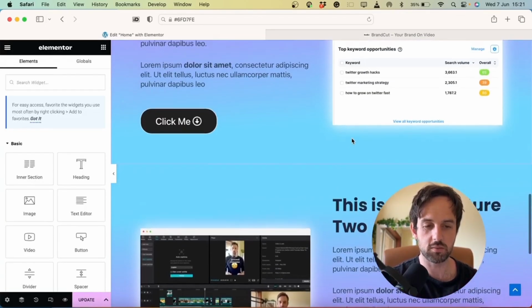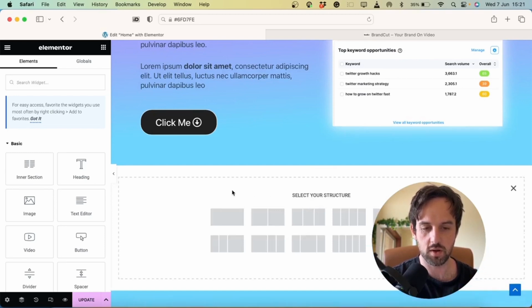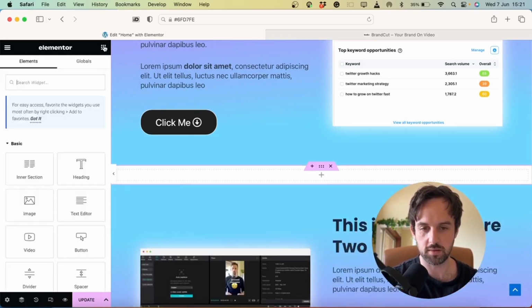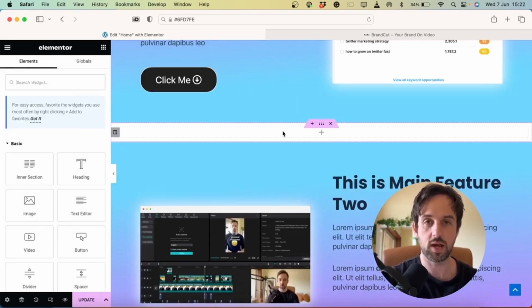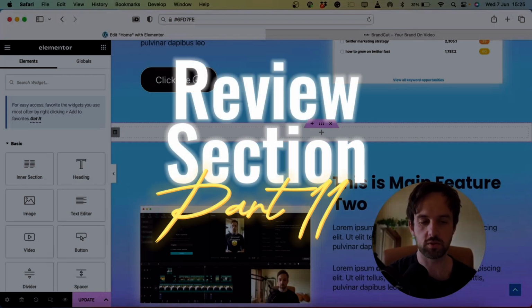So if you don't want these two elements together, what you can actually do is you can click the plus again, you can click the plus once more, and then we'll have a full width section. And now we want to go up to the 9 dots up here and click on that. And then in here, you could add something like a testimonial if you want, which we're going to do in the next step.